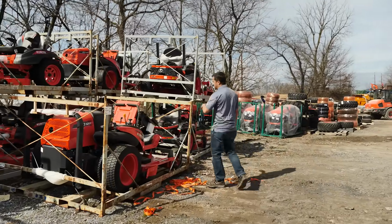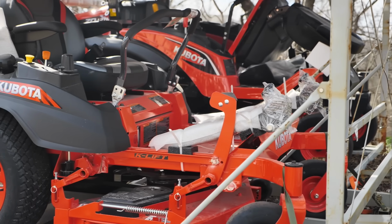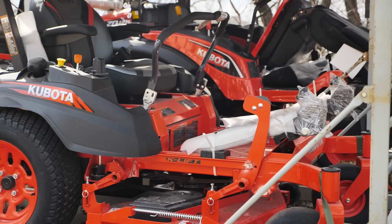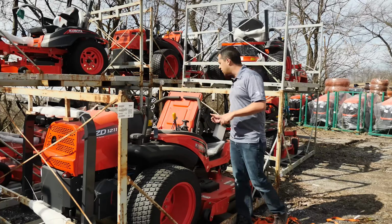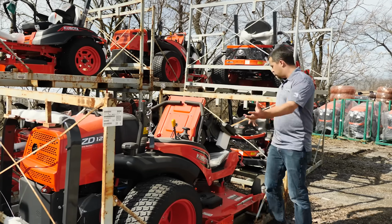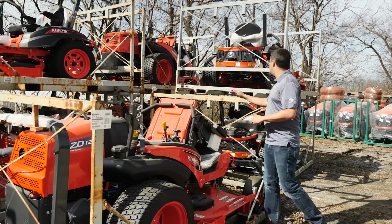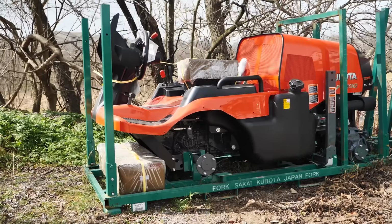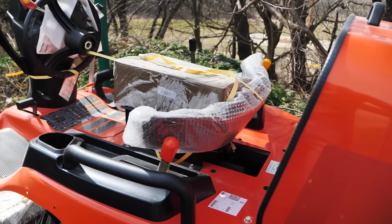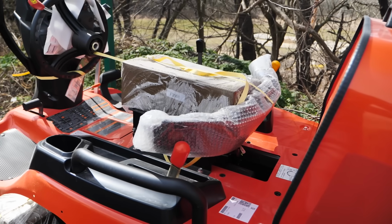The ZD series are built in Georgia, so these are going to come to us much more assembled per se. They're not as tightly packed, not as disassembled to get them into a container. So most of the work that we're doing here really comes down to putting on the roll bar, driving the machine off the crate, and then dealing with the returnable crates. F-Series mowers right back around here. We've got another Japanese product. These are going to come through again, much more tightly packed.